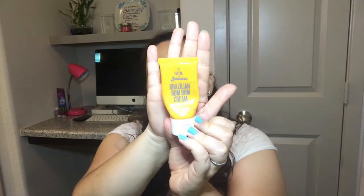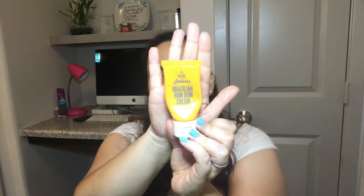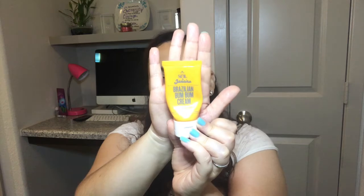All right. Okay, so I have two more products, and I'm trying to think of which one I should start off with. Oh, you know what? I'll go with this one. This is from Sol de Janeiro. This is a Brazilian bum cream. Now, when I got into subscription boxes, I heard so much about this Sol de Janeiro bum cream. I bought this out of just curiosity. This was an add-on for Ipsy for me. I kind of wanted to see what the big deal was all about, and the big deal about this one is it smells amazing.